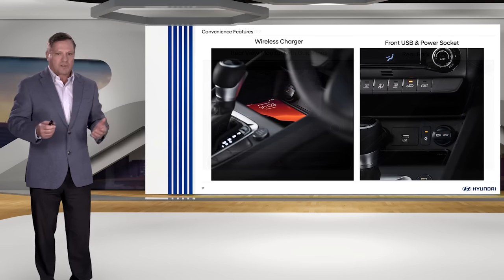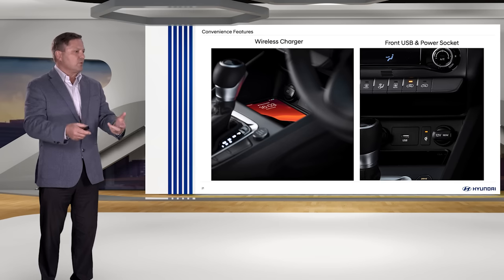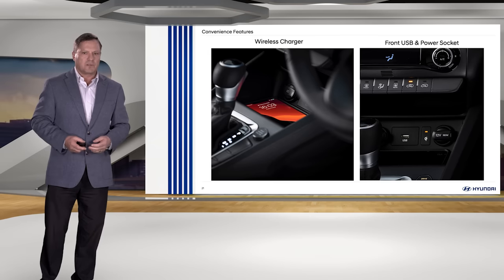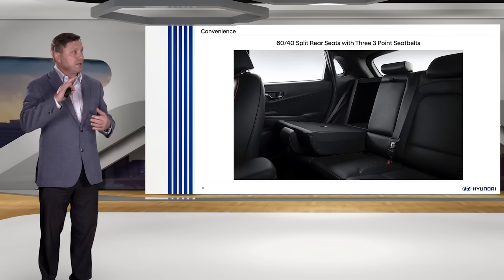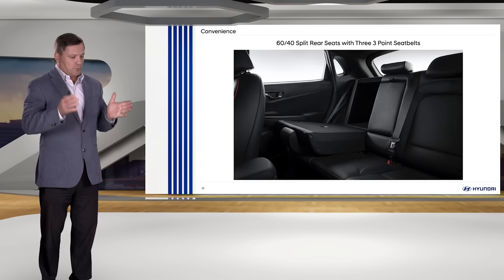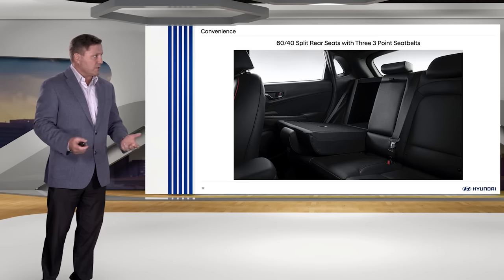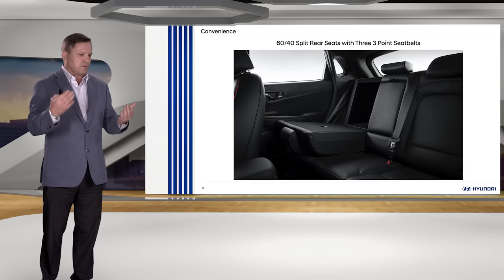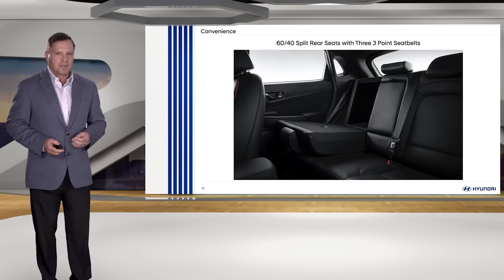Wireless charger we've spoken about, but you've also got USB ports and a charger in the front if you want to charge other devices, as you can only charge one phone at a time on the wireless charging. Your rear seats are a 60-40 split configuration. It's also got three-point safety belts, so even your middle passenger in the rear will have the safety of a three-point safety belt, not just a lap belt, which I think is very important these days as far as safety is concerned. And then you can fold the seats, either the full seat or just 40% or 60%, depending on what you want to load in the boot space.